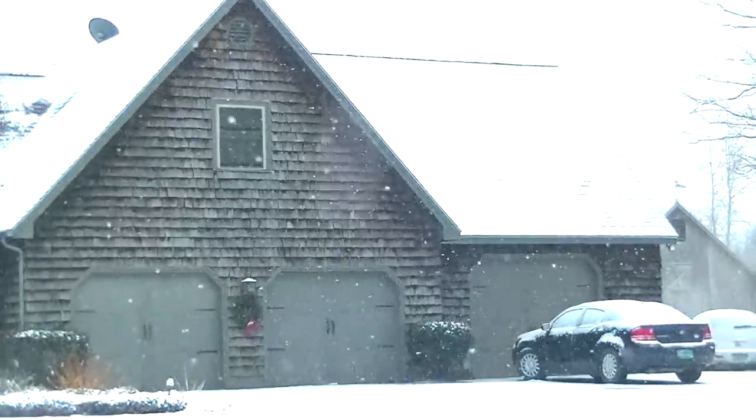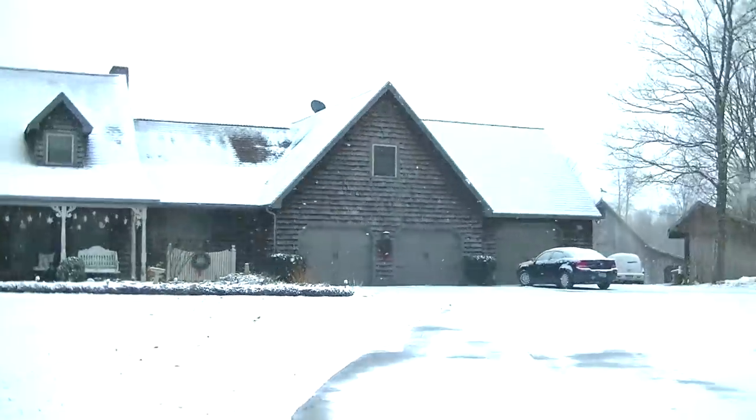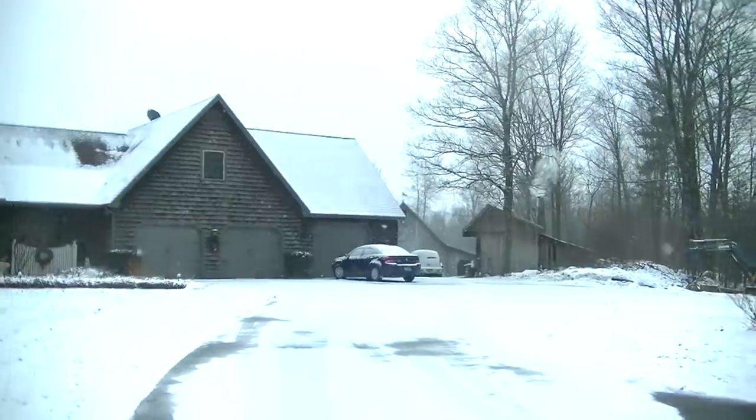This is another bay of the garage, but it's actually not for cars. It's actually a workout area. And then behind the house, I'll show you.